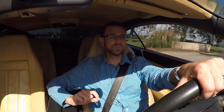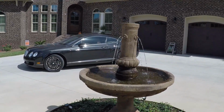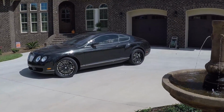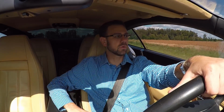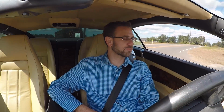One of the things I absolutely love about this Bentley is obviously the style. And the great thing about it is they have not updated the style drastically since the inception in 2003 or 4 when they first came out. That means that even though I'm driving a 13-year-old car, it still looks like a brand new one, and no one really knows the difference.